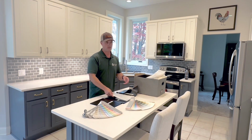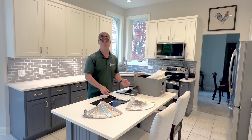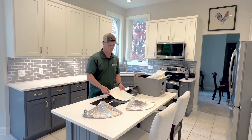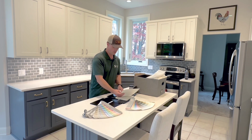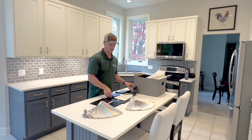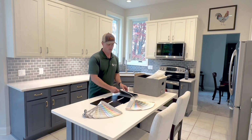You can also order them in like whatever year it is, the most popular colors of that year. That's what I did here. I have the most popular colors of the year for Benjamin Moore, which if I'm doing an estimate at your house, I can show you those at that time.